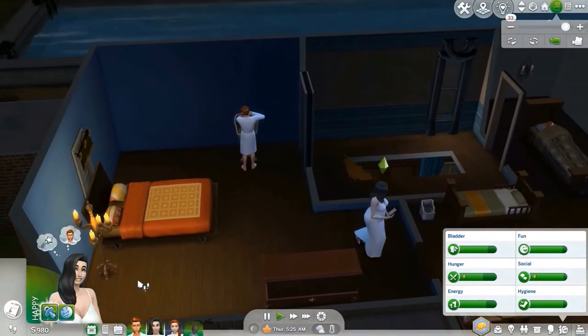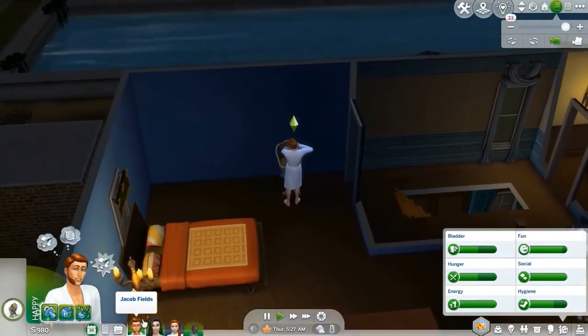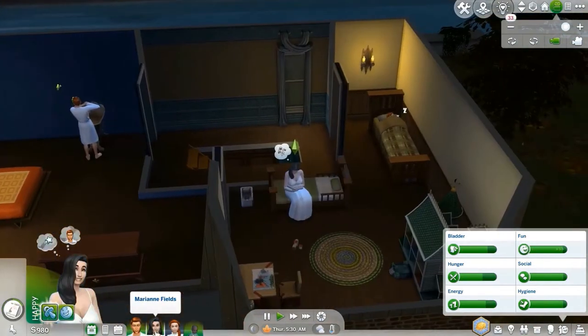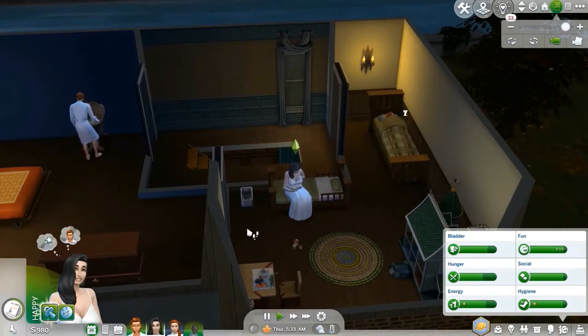Oh, she wants to try for a baby again. We'll wait till this one ages up, and if she wants that again, maybe we will. But for now, he's in here. I don't want them to traumatize that poor boy.